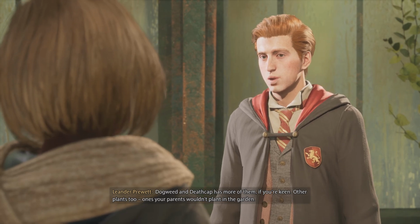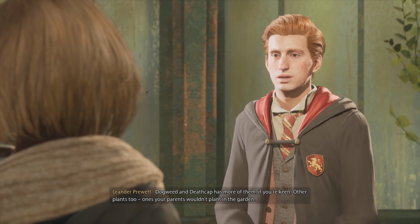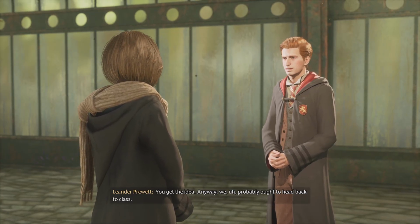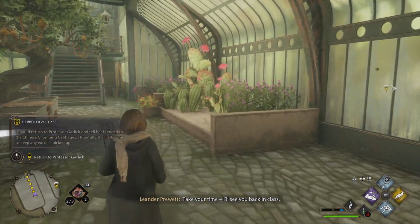Dogweed and deathcap has more of them, if you're keen. Other plants too. Ones your parents wouldn't plant in the garden. You get the idea. Anyway, we probably ought to head back to class. Take your time. I'll see you back in class.